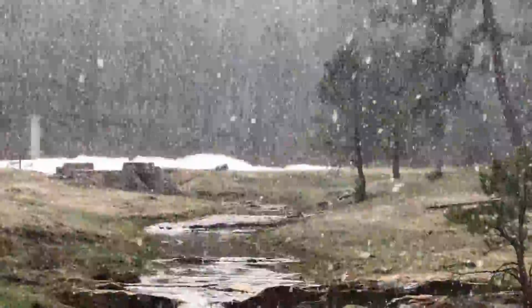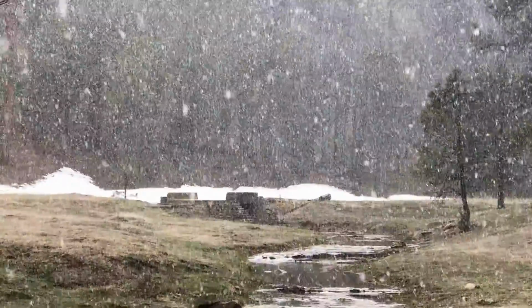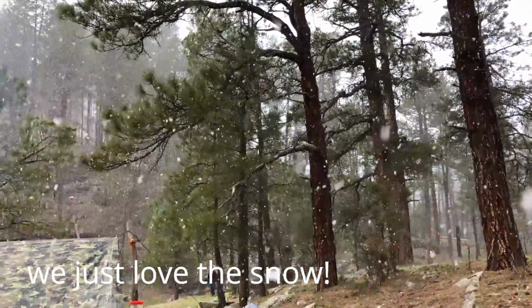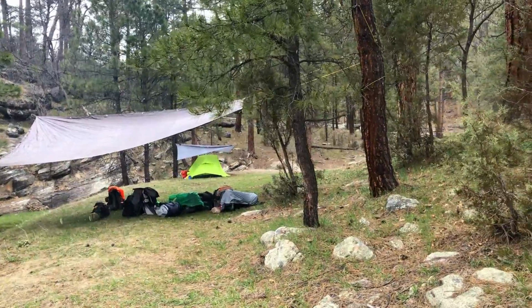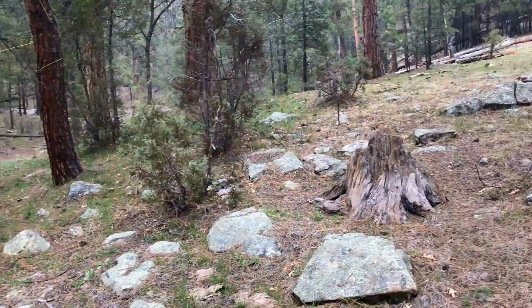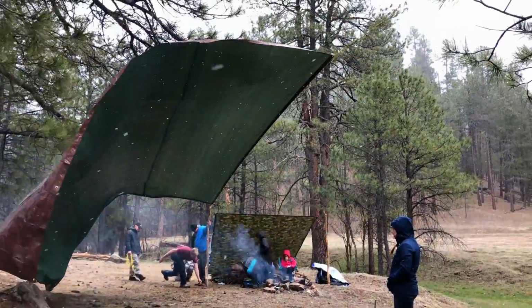Isn't this just so great? We got one tarp set up to cover everything so it doesn't get snowed on, and it is still snowing. And working on putting up another giant one, like a sail.